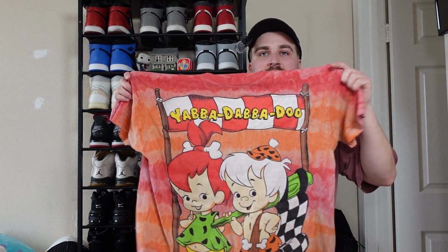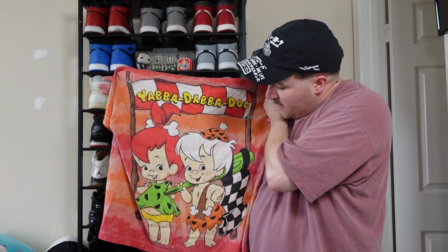But I saw this piece and I had to cop it because, again, I love the Flintstones, have since I was a kid. Always watched it on Boomerang whenever I'd wake up super early on a Saturday. My dad would always yell at me that I had the TV too loud. So this shirt does have a lot of significance for me.